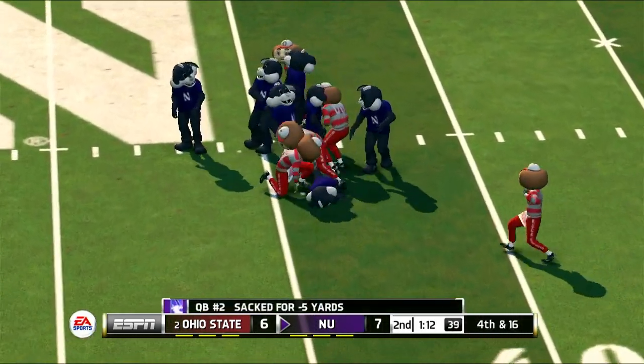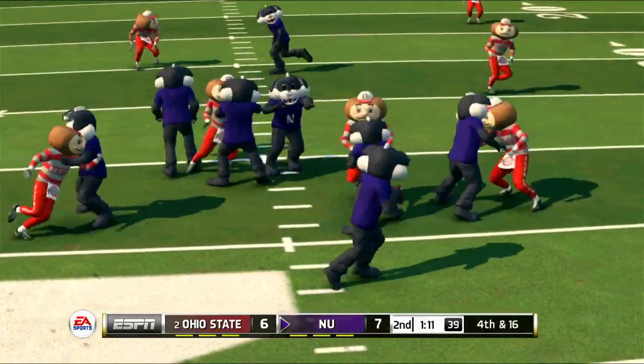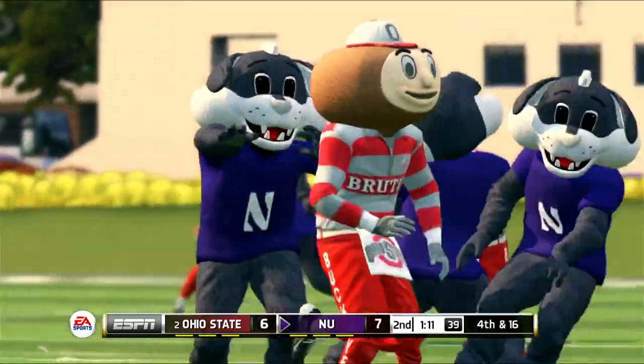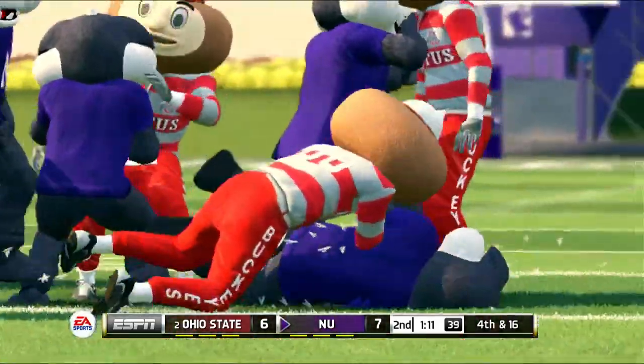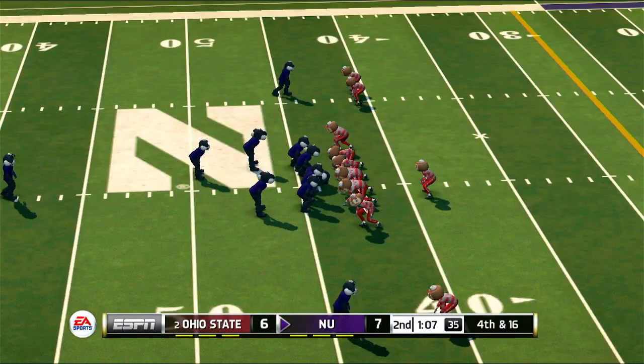And he's going to come up with a sack. Call the loss of 5 yards on the play. That makes it fourth and long. After the sack, it's now fourth and long. Northwestern with a one-point lead.